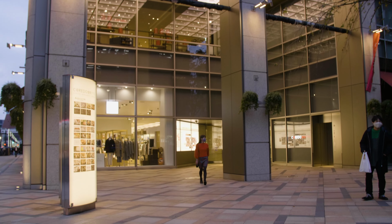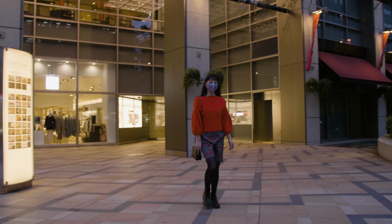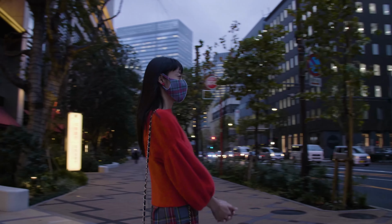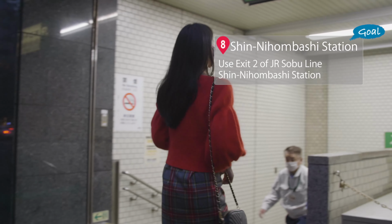After leaving Elite Spectrum Nihonbashi, cross the intersection of Muromachi Sanchome South to reach today's goal, JR Sobu Line Shin Nihonbashi Station. Spot 8. Shin Nihonbashi Station. Goal!